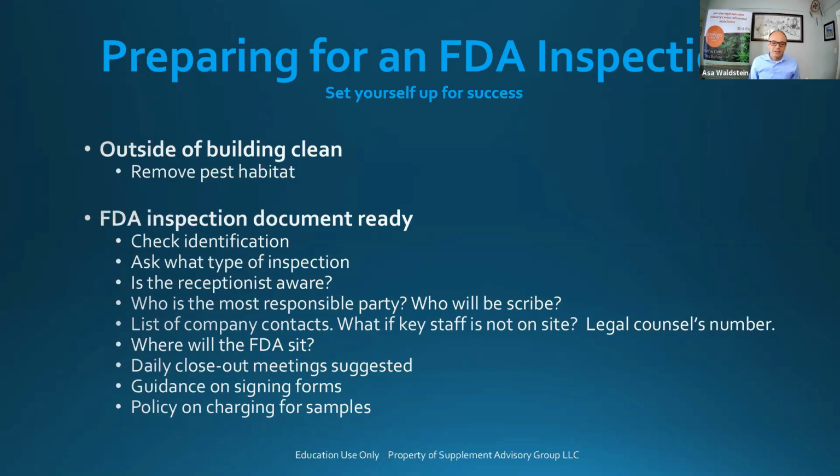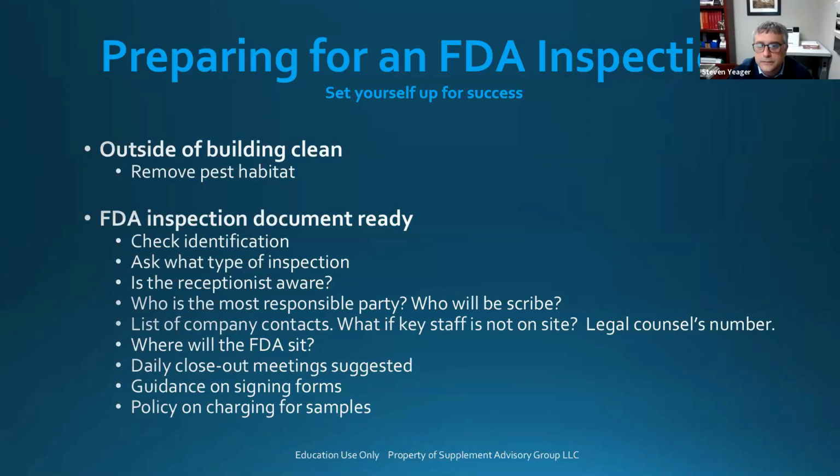So I like to check identification. You want to make sure that they actually are who they say they are. They want you to do that. And then what type of inspection, such as for cause? Stephen, have you had unannounced visits where the FDA has come in and you've asked, what type of inspection is this? Yeah, usually they'll come in and make that very clear.